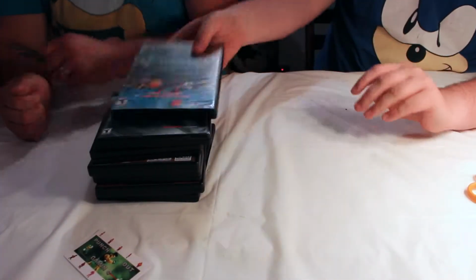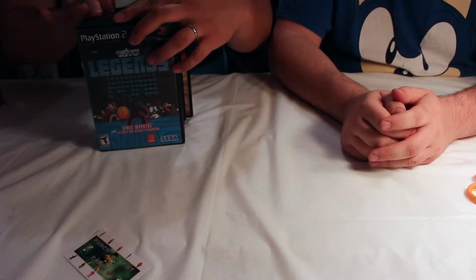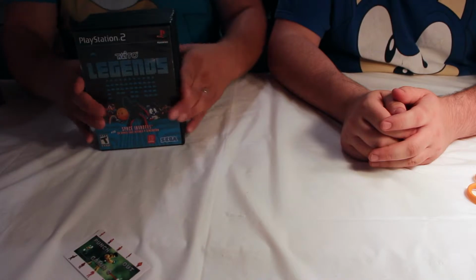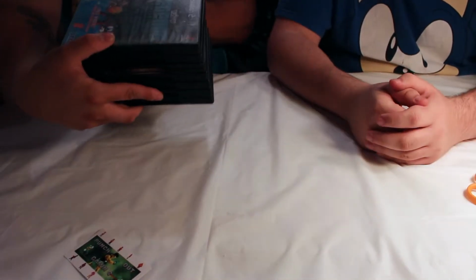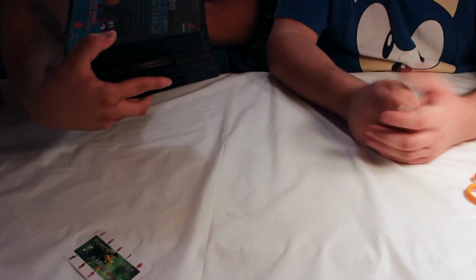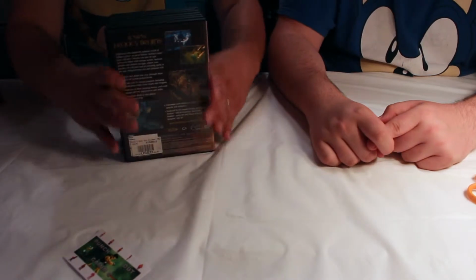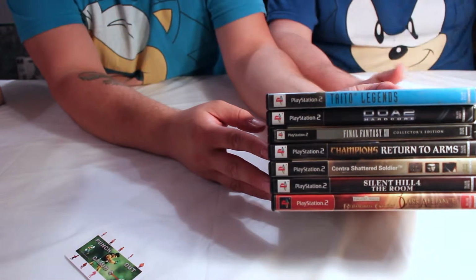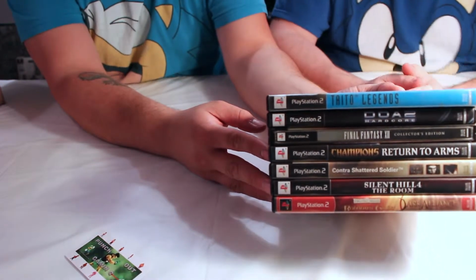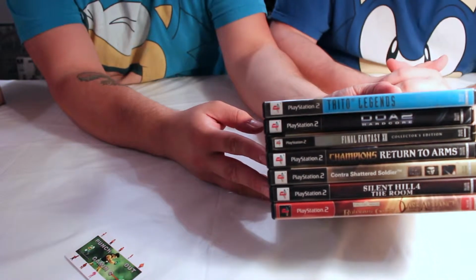I don't know the values of half of these games, but the Collector's Edition by itself looks like it could be worth a lot. So 50 bucks for this. Seven games. Silent Hill, that finishes my Silent Hill collection, which is awesome. You don't have that yet? That's the only one I don't have. For 50 bucks, it was pretty good. I might next time do $225 ones just to see if that makes a difference. But I'm pretty satisfied.